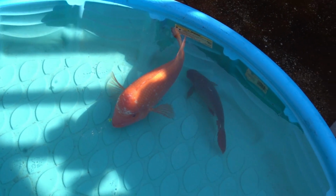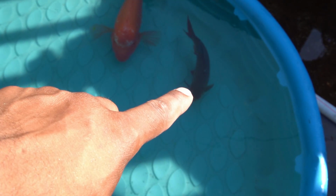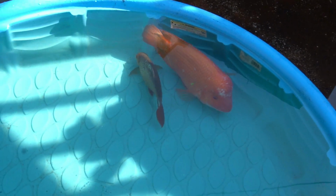Of course, it's taking a lot longer than I anticipated, so I'm going to go ahead and take these two downstairs and start getting them acclimated. So this guy along with the other ones are going to go into the 350. The tank is already overstocked. They're just going to overstock it even more, but for the time being, that's my only option. And this guy, I'm going to try to put him in the 880.